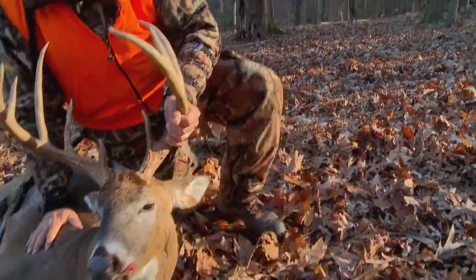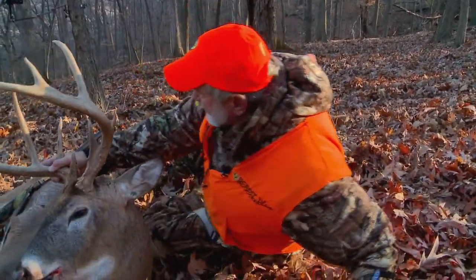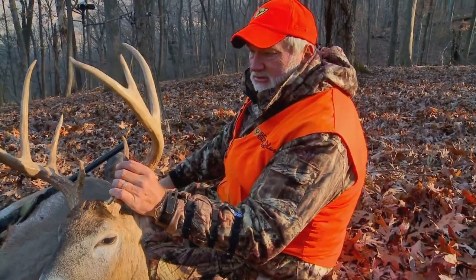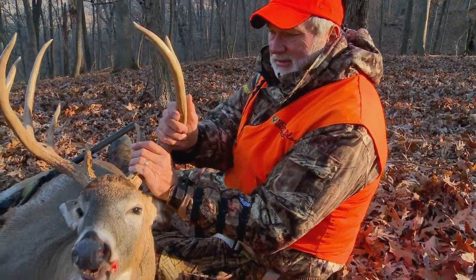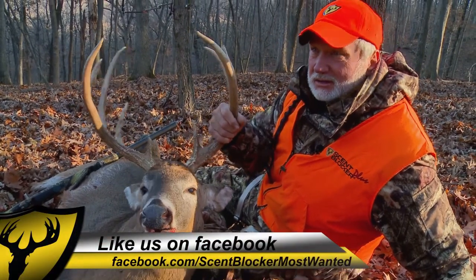But what a deal when the plan comes together. And you can see how big the body is compared to me. It's just a big old mature buck, and it's nice to have a buck you can take out that you've got on a wanted list like we've got.